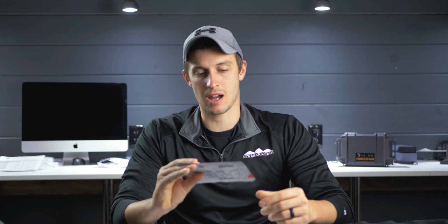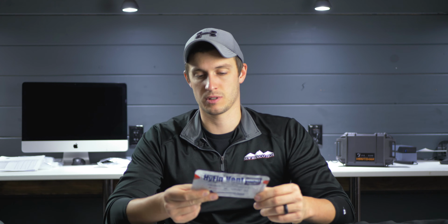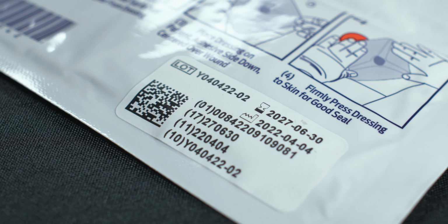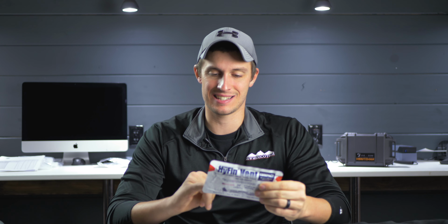Now the question comes up, how long will these last in my kit? Well, there is an expiration date on here. Manufacturer's date for this one is 4/4 of 22. And these are good for roughly 5 years, so the expiration date on this is 6/30 of 27.